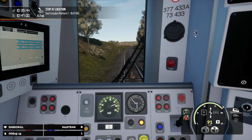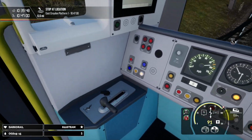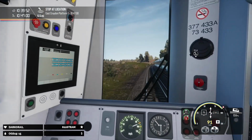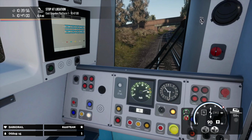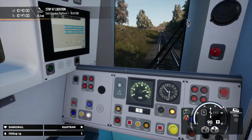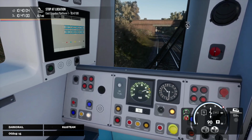Just to add another little bit of realism, because the driver in real life would have that piece of paper somewhere here, probably down here, and he'll have a highlighter pen. So when he's called at a station, he will mark it off, so he knows, or she knows, that they've been to that station and everything was okay.